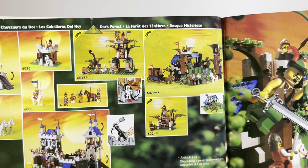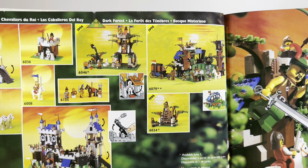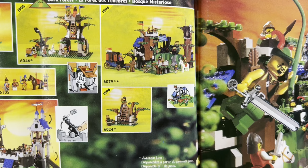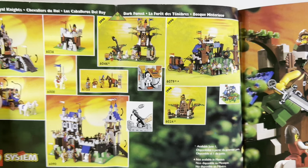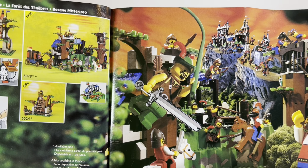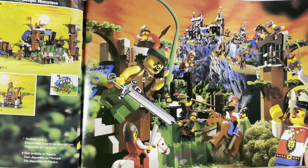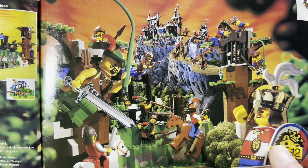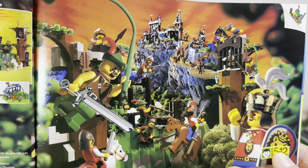Definitely don't like them as much as the older Forestman sets. There's a few pieces lacking, but the features are really fun. Of course, that falling tree. So check out the video on the Dark Forest sets that I have. That was really cool. It's cool to have a Robin Hood, more of a classic Robin Hood looking character. And he's stolen the king's sword there. So that was cool to have with the royal king, and have them battle it out. That was great.